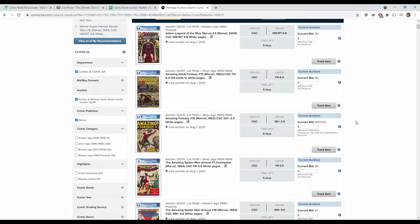These are the books as a kid that I saw on the wall for 20, 30, 40, 50 bucks, and I couldn't afford them. And I like to go back and add them to my collection. And Heritage is a good way to certainly hone in on some high grade quality, very presentable books. Now, if I'm going to scroll down here, we're gonna pass. I mean, here's an Amazing Fantasy 2.5 current bid. It's not going to stay at 15 grand.